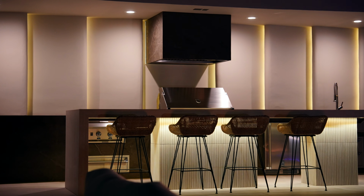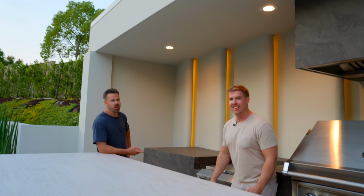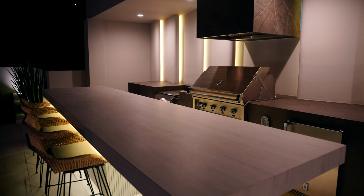There's something, I feel like I am in a different, honestly, a different time zone. We were sitting here like, where are we, in Mexico? We could be in Spain. Spain. It transports you, and that's what the beauty of good design does.